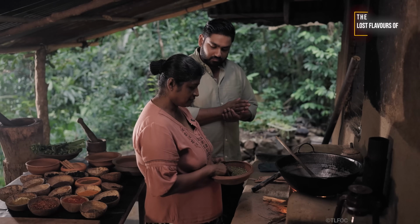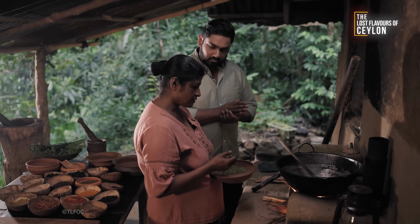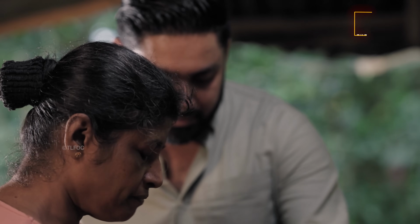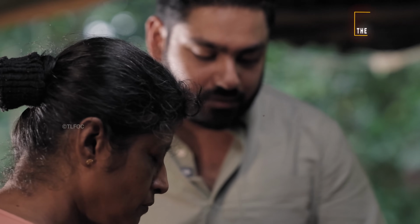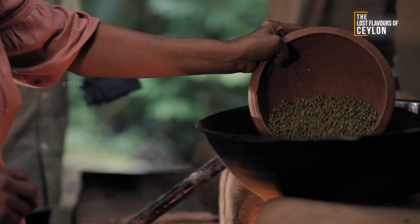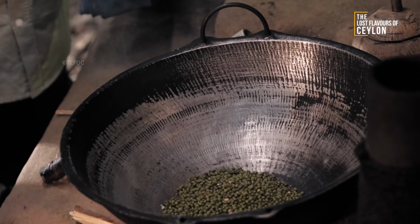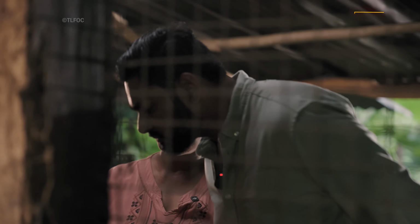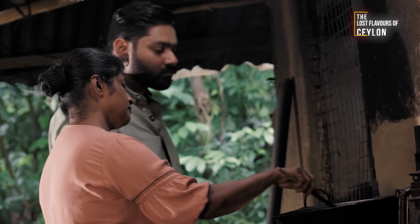Green gram, one of Sri Lanka's oldest and most versatile ingredients, takes center stage in this rich, creamy curry. Sun-dried green gram is roasted in a pan until it turns golden brown, releasing a nutty fragrance.